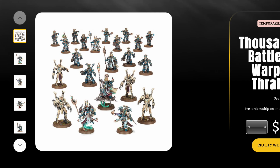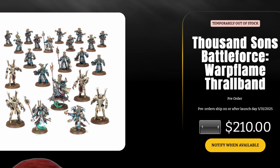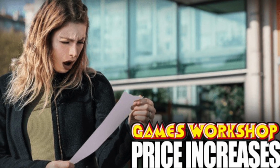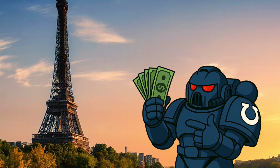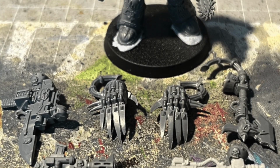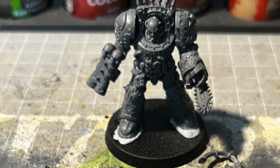So if you've ever looked at the price tag on a Warhammer box and thought, wait, why is this so expensive? Well, you're probably not alone, but today we're just going to break down how much Games Workshop actually marks up their products and why buying in one country can cost you way more than another. So here's the deal. Games Workshop doesn't price their products based on what they cost to make.